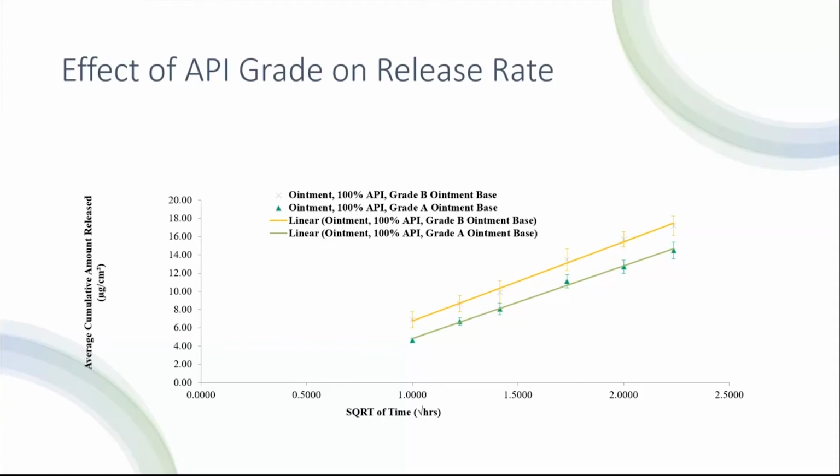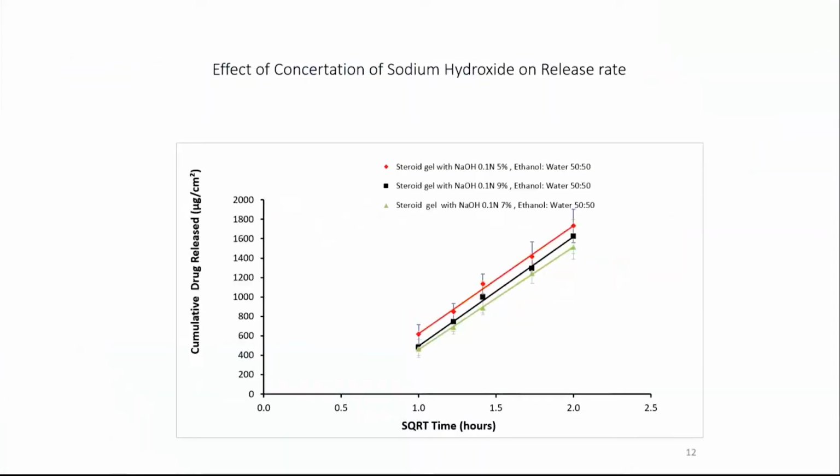Next one. So another example is where the sodium hydroxide concentration changed from 5 to 7%, and that would have a different pH of the dosage form, but there was no effect on the slope of the release rate of the API, because these lines were all parallel, so it was completely insensitive. Next slide.